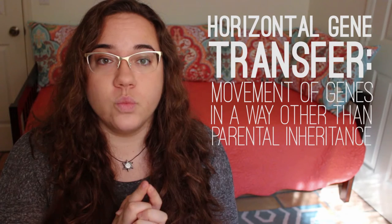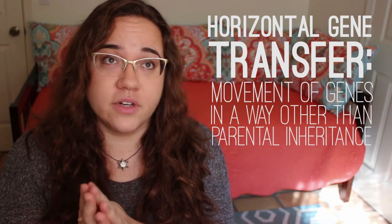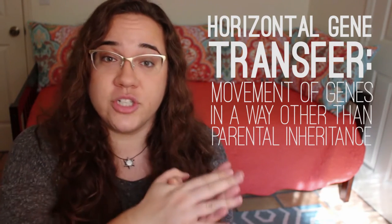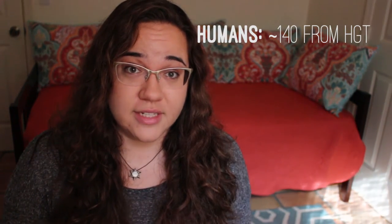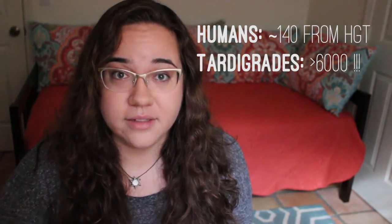These genes are from a process called horizontal gene transfer, in which genes from one type of organism in one kingdom, like plants or fungus or bacteria or archaea or whatever, somehow get inserted into the genome of another. Now, what's really interesting about the tardigrade is that this is more horizontally transferred genes than we've ever seen before in an animal. For example, humans only have 140 horizontally transferred genes compared to the over 6,000 that was recently found in the tardigrade.